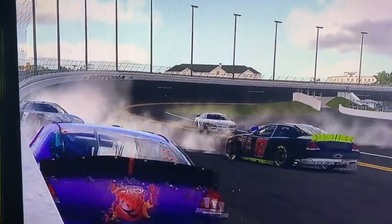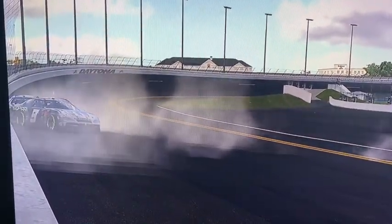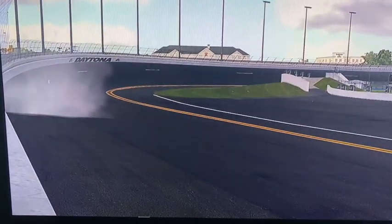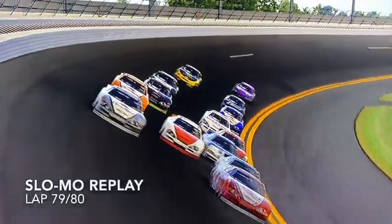You see Jones there, just, oh my God. We'll have to see how much of that damage can be fixed, if there's engine damage. We're going to take another look. iRacing has been experimenting with some new damage models. The visual does not, wow.